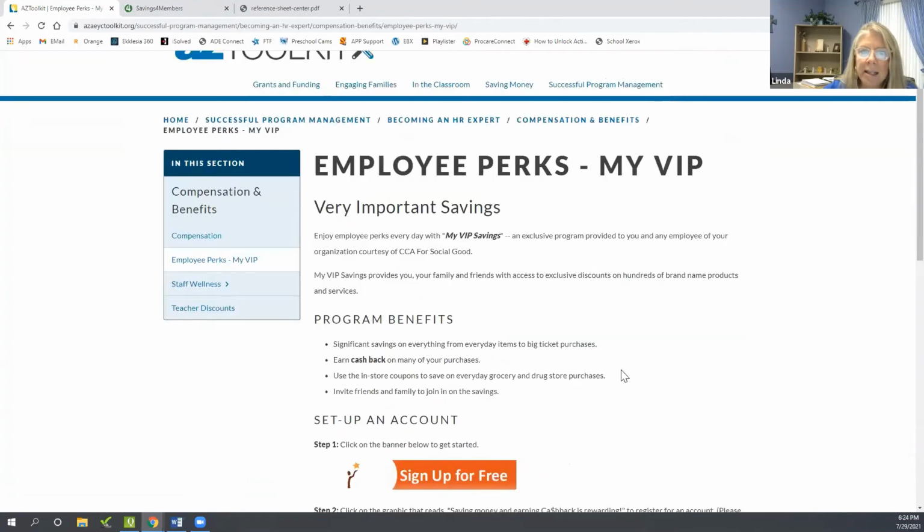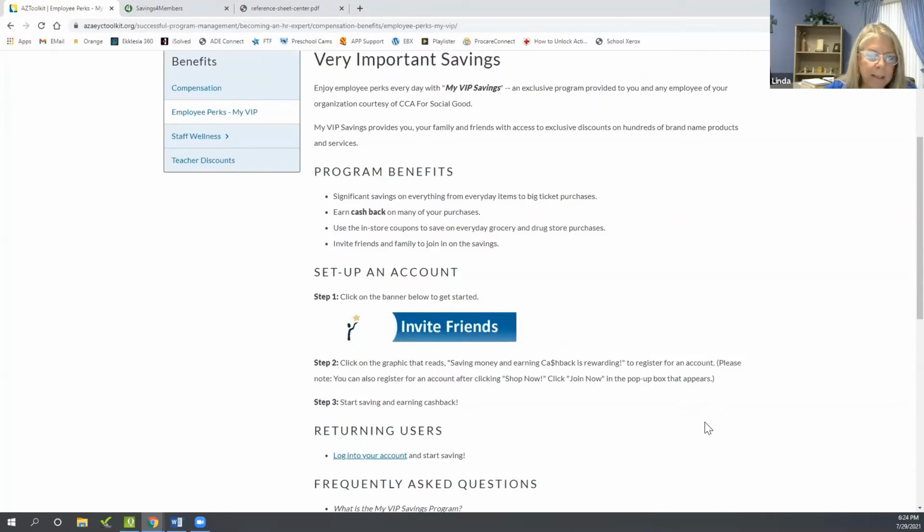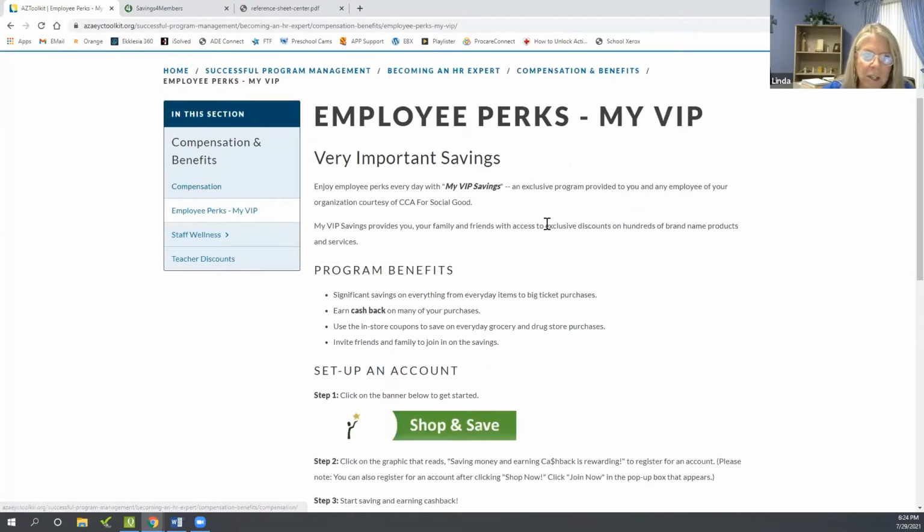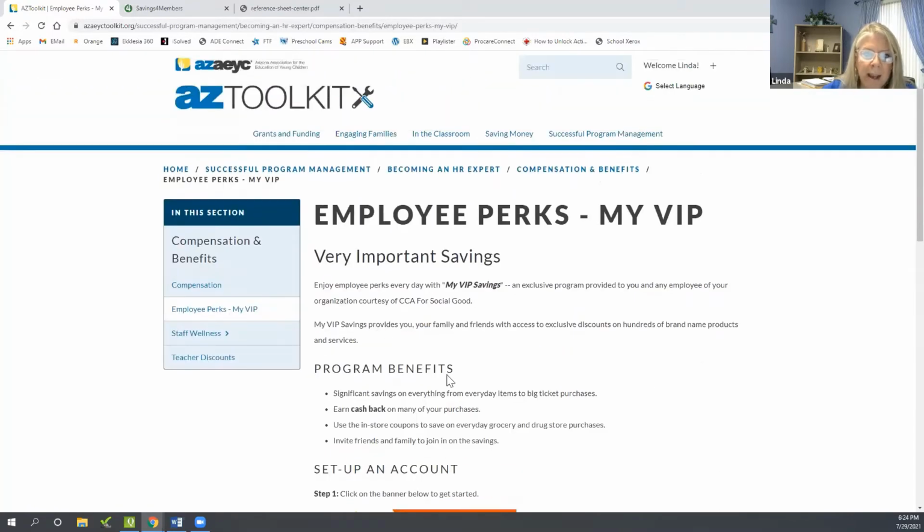The other thing that is really nice about this is we can give this to our employees. So this is something where you can sign your employees up and they can also get a little perk for working. So this is a great thing to add to your compensation and benefits package, and it costs you nothing.